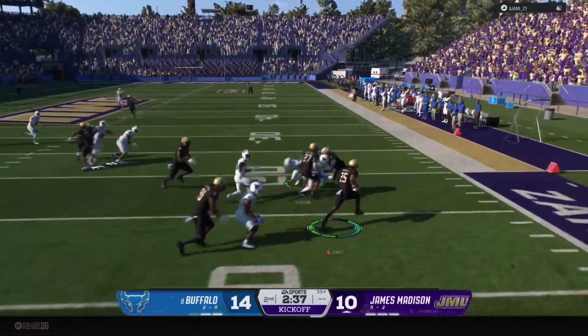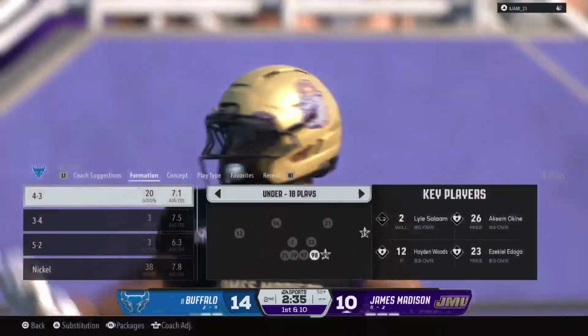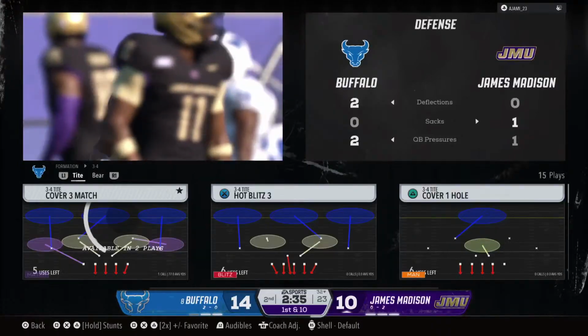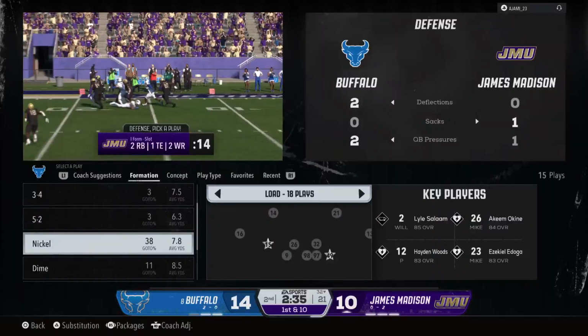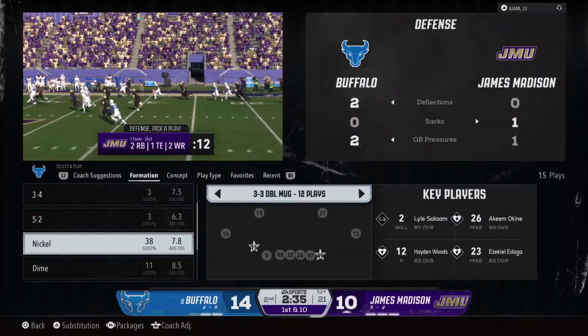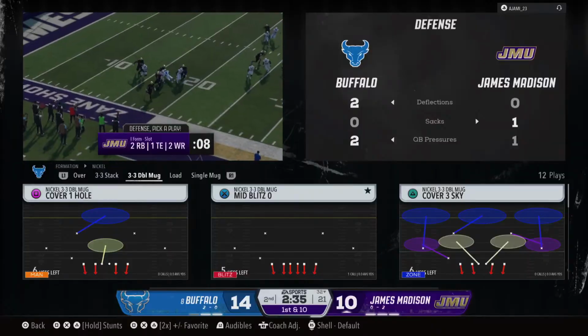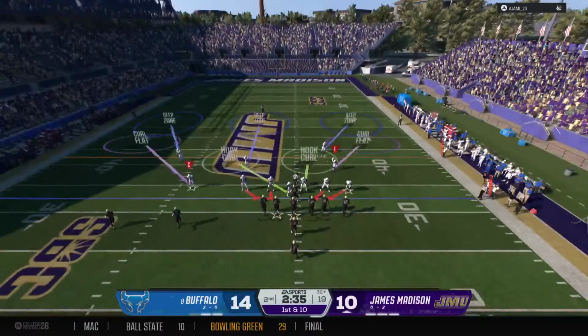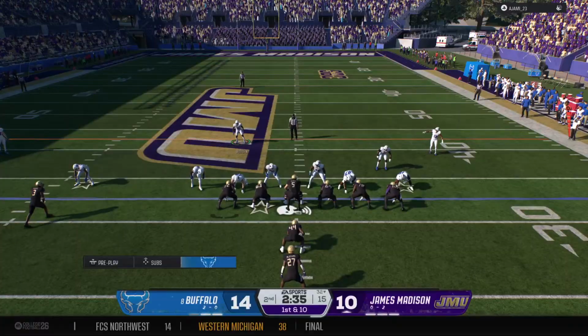Bringing it out. He only needs a sliver of daylight. Out to the 32-yard line before he goes out of bounds, and that's the way to give a little start to the drive. No reason to be in a big rush. They have some time here late in the half.